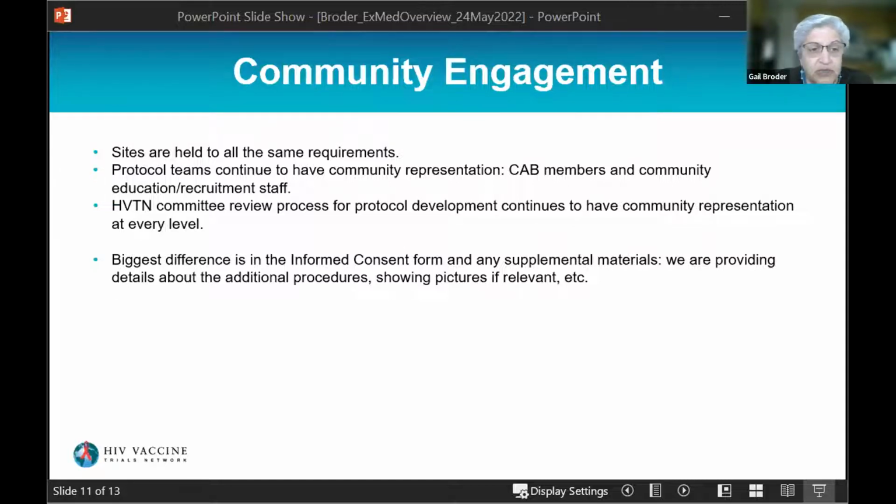The biggest difference, and I think Robin alluded to this, is really in the informed consent procedures. Not just the consent form, but any supplemental materials. So we're really going into a lot more depth to make sure that people understand how these procedures work, what will happen to you, what the purpose of doing these procedures is, what's the value of them, why are we asking you to undergo all of this. We're creating other kinds of supplemental materials to show pictures, if relevant, for example, with electroporation, there is some potential risk for there to be marks on the skin following that procedure. And we have a photo array from the previous study that we did so that we can show volunteers some examples of what those marks on the skin might look like so that they understand what it looks like initially when you first have the procedure, how the marks fade over time.